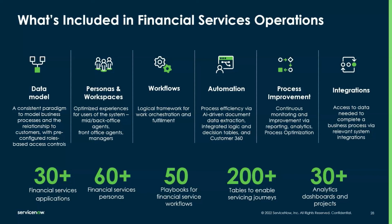Our applications are built on the right data model. They include workspaces and applications for specific personas, workflows, and orchestrations that can be used to request and fulfill services. We offer specific user interfaces as well as process improvement capabilities like reporting analytics and process optimization content packs on top of the base platform that can really help accelerate the time to market for our partners and customers as well.